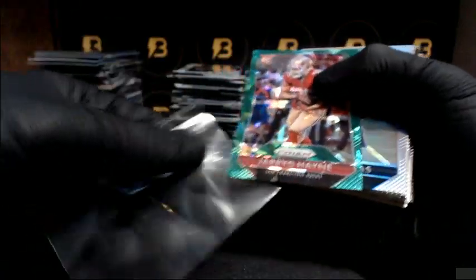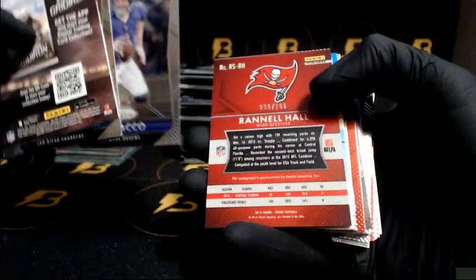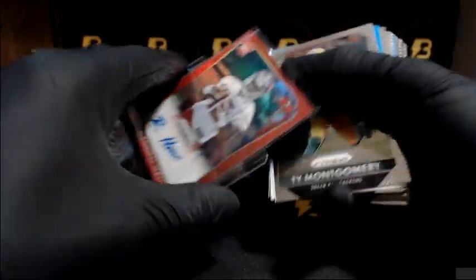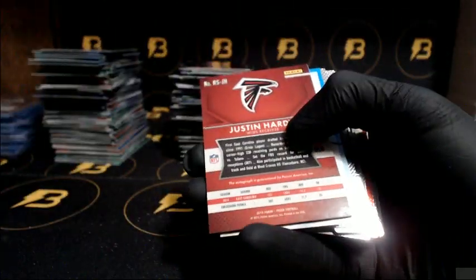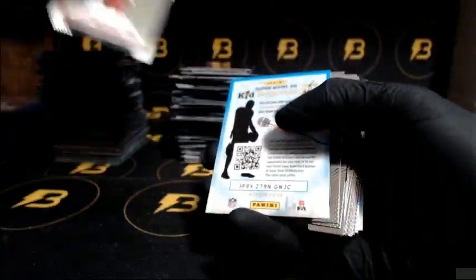All right. Colin Kaepernick, Sammy Coates. And another Jared Hain, 75, gone to the 49ers. Earl Thomas refractor. We got Randall Hall to 100, going out to the Buccaneers. Cobb. And we got Justin Hardy going out to the Falcons. I haven't seen a whole ton of base autos, which is nice. They've all been color or silver.